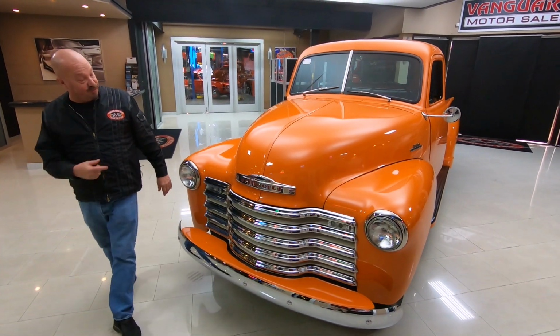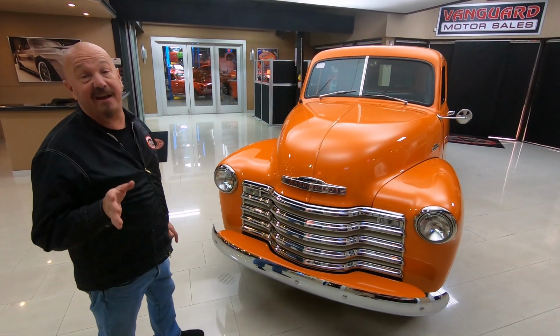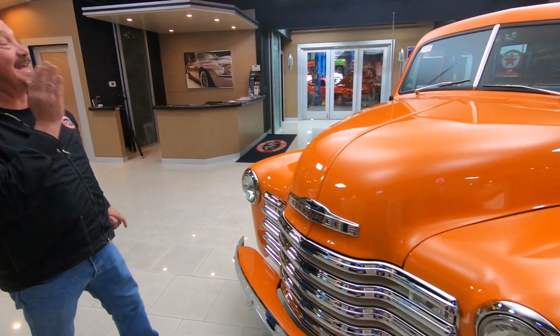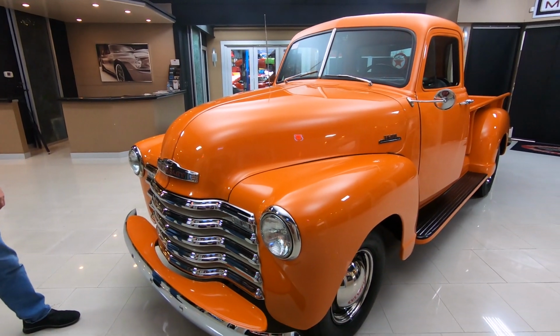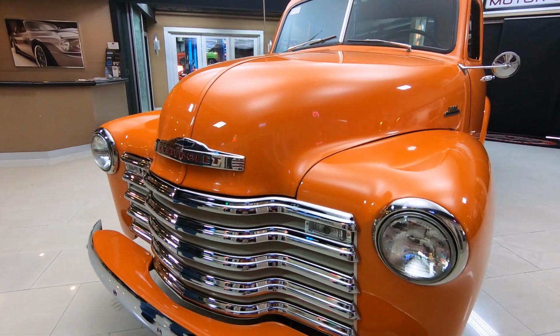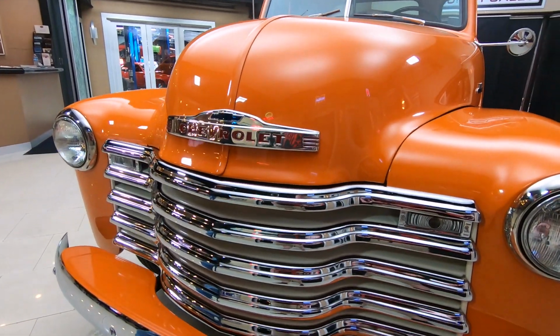I'm Greg and this is one beautiful 53 Chevrolet pickup truck. This baby's a 5-window, it's got a 235 straight 6 under the hood, and it's got 4 on the floor, guys. I learned to drive in a truck similar to this on the farm, but mine was 3 on the tree. This thing is sweet, guys.